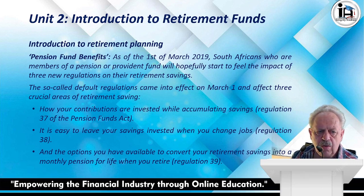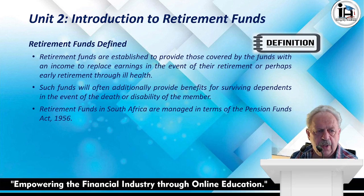Number one is how your contributions are invested while accumulating savings. That's Regulation 37 of the Pension Fund Act. Number two, it is easy to leave your savings invested when you change jobs. That's taken up in Regulation 38. And thirdly, the options you have available to convert your retirement savings into a monthly pension for life when you retire, and that is taken up in Regulation 39.